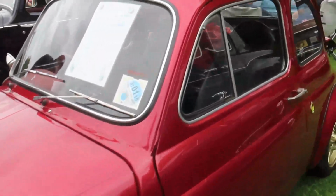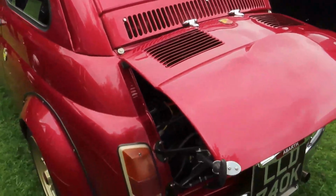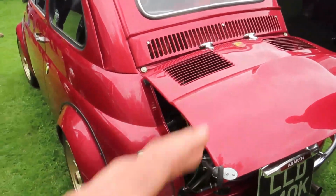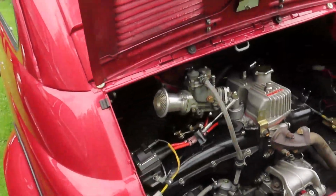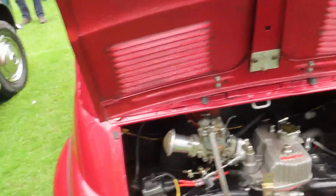Little Abarth Fiat here. Something to note on these is how the bonnet or the boot, I don't quite know what to call it, is suspended for a bit of cooling just under there. We might have to do something like that with our, we've got a little Renault 4CV. There we are. So is this an original Abarth car? No, or is it, sadly. So have you modified? Yeah.